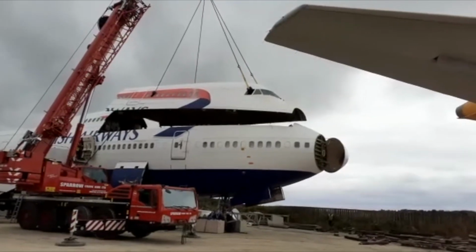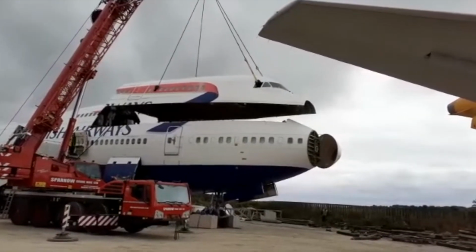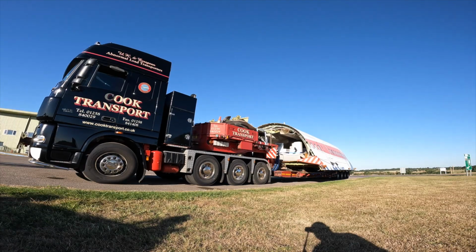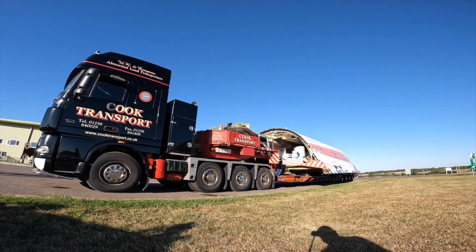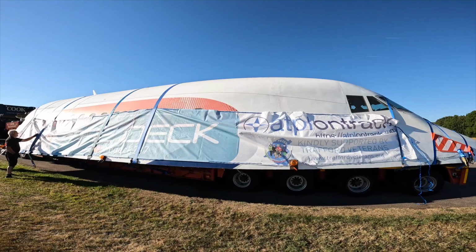With the rest of the aircraft being salvaged to be sold as scrap metal, the upper deck was saved. Today it goes on one last journey up to Manchester, where she'll be preserved as an event centre and simulator, and I'll be joining her on her final journey.